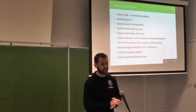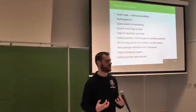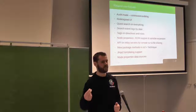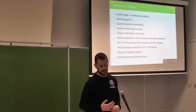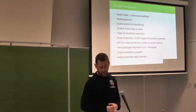So, quick recap. What is new in Rudder 4.0, 4.1? I've been through a few things. The main big thing that is changing the way we look at Rudder is audit mode. The ability to just check configs, get very detailed statistics and metrics about them. Redesigned UI, quick search, search event logs by date, tags, and those are the beginning, like I said, of a more advanced access control system, node properties, so on and so on.